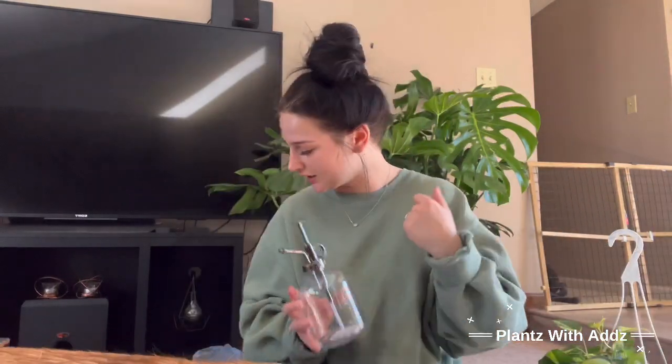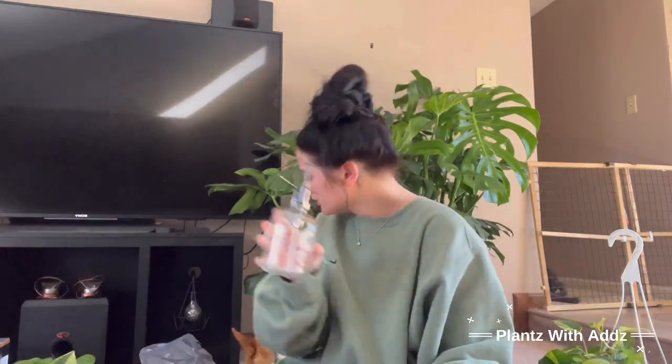It was $5. I thought that was a pretty good deal, and I've been wanting a more aesthetically pleasing one because I have a green plastic one, but I think this one will be cute to probably sit next to my Monstera. Eventually, I need to get a better humidifier because I threw all of mine out because they weren't working. And they weren't cheap humidifiers either. I bought both of them off of Amazon. So yeah, that's probably gonna be my next big purchase for my plants.